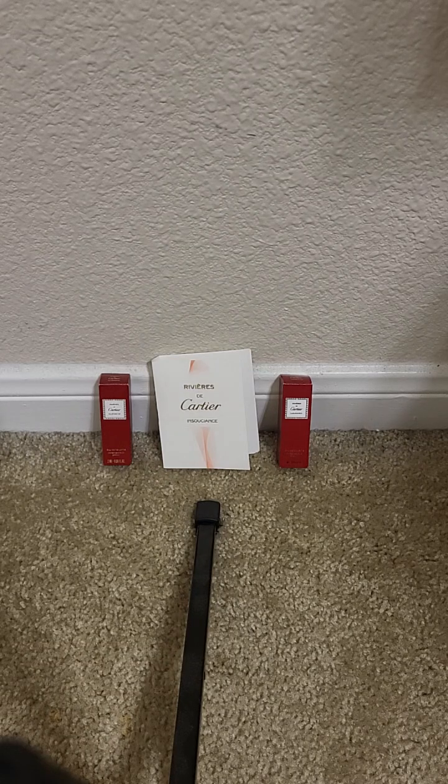I don't think so. Cartier doesn't really do that, at least for their ouds and their more expensive line, but it's a possibility. But I remember when I first smelled these, I liked at least one of them. I thought they were all good, and I think almost all three of these.